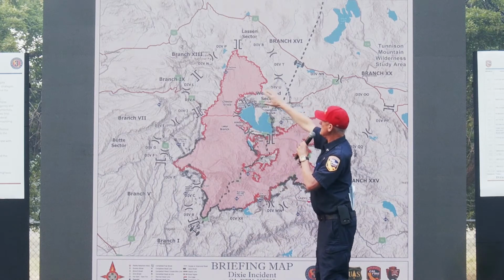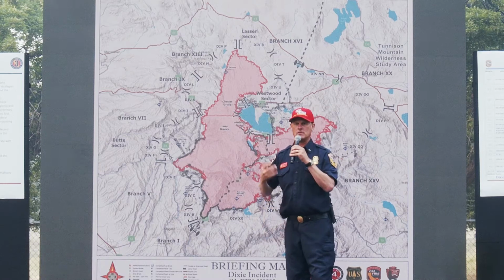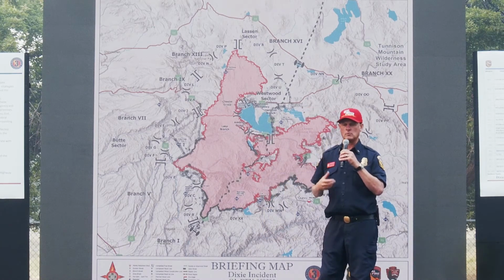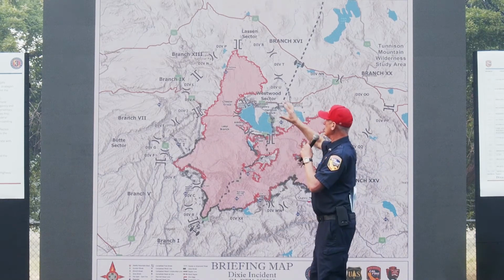As we move up into the Lassen branch of the fire, it goes into Lassen National Park. That is within that sector. So we are working with our counterparts with the National Park, and they are making plans and doing efforts there for the suppression of the fire within the park.